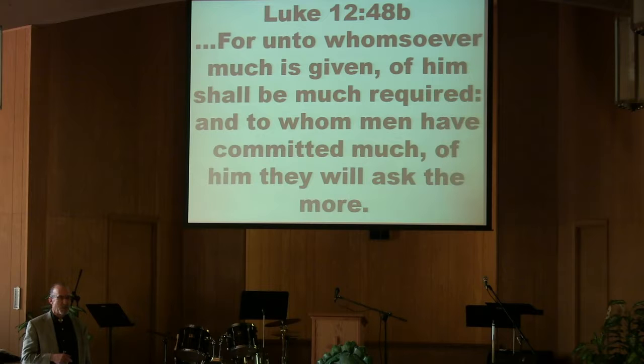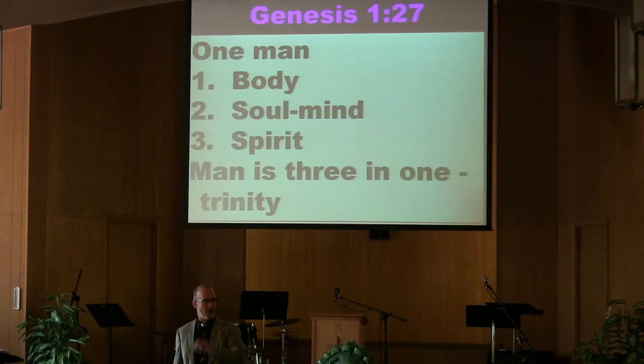Hebrews talks about a soul and spirit. There is a soul and there is a spirit. They're very intertwined, but they are actually two things. So there is a human being. A man has a body, he has a soul or mind, and a spirit. A man is actually three in one. We are a type of trinity. So to be a human being, you need body, soul, mind, and spirit. Guess what God is? He's one, but He's also what? Three in one. We're made in His image.